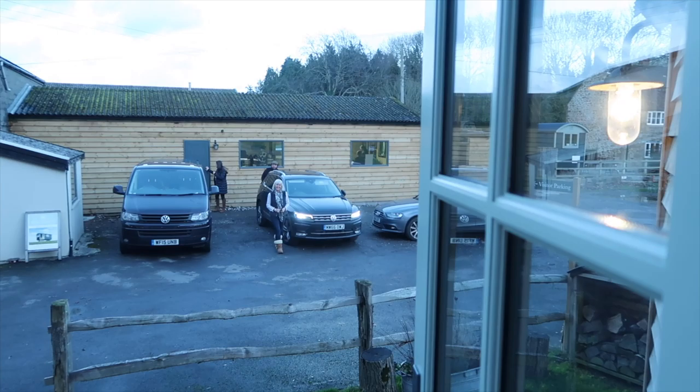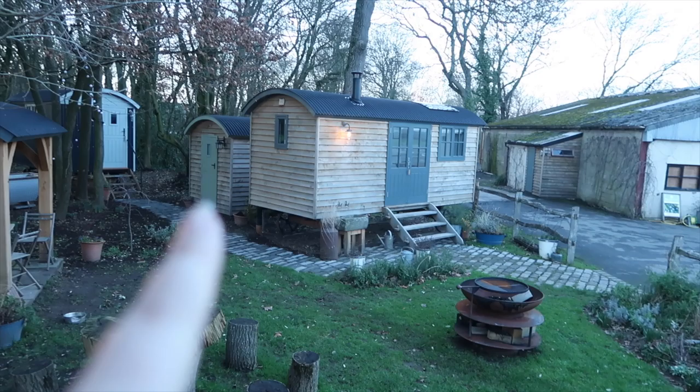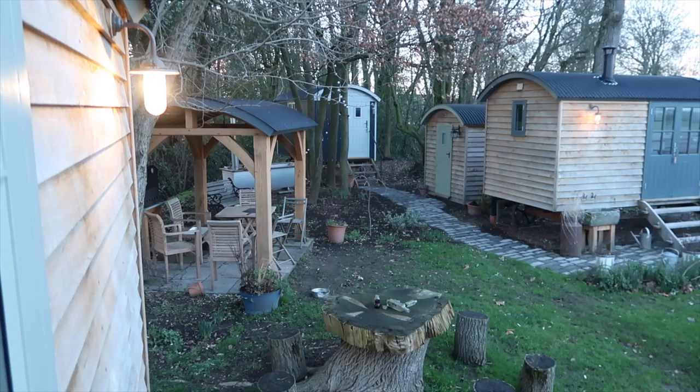So this is the venue. So you've got the office here. Hello. And then Mum is sleeping in this shepherd's hut here. This is the little toilet shepherd's hut, although both of these have got toilets in. And look, they've got a little seating area, and then there's another hut over here which is like a mobile office. Yeah.